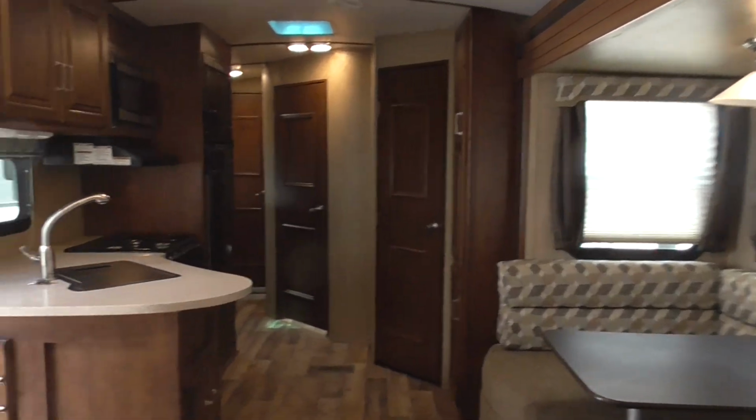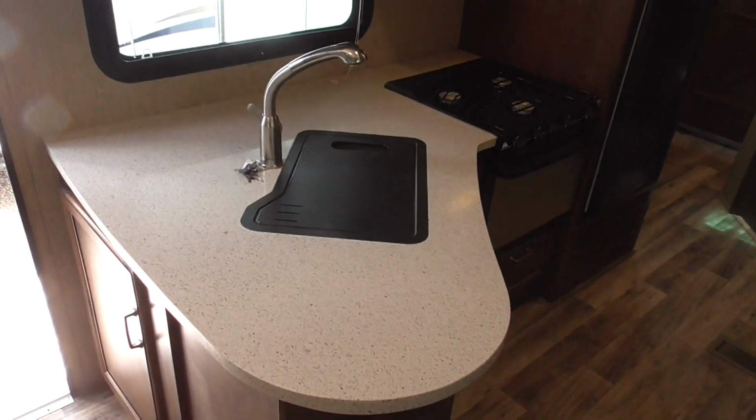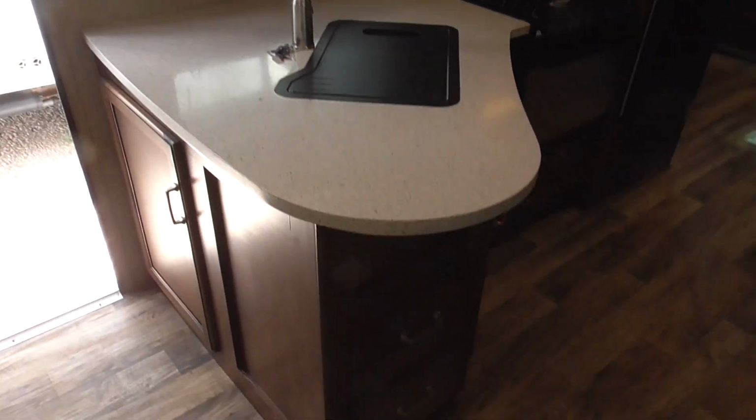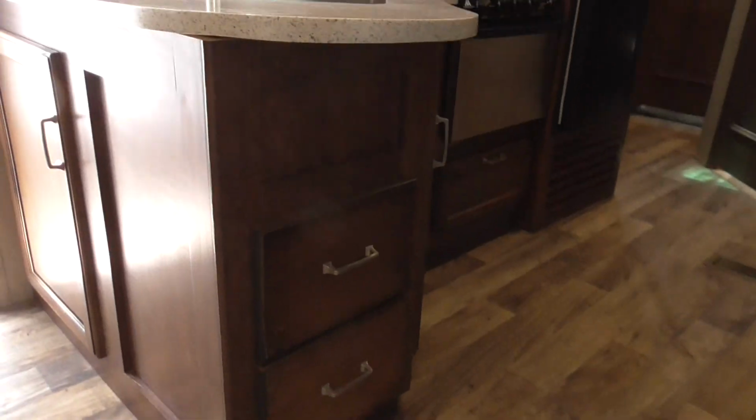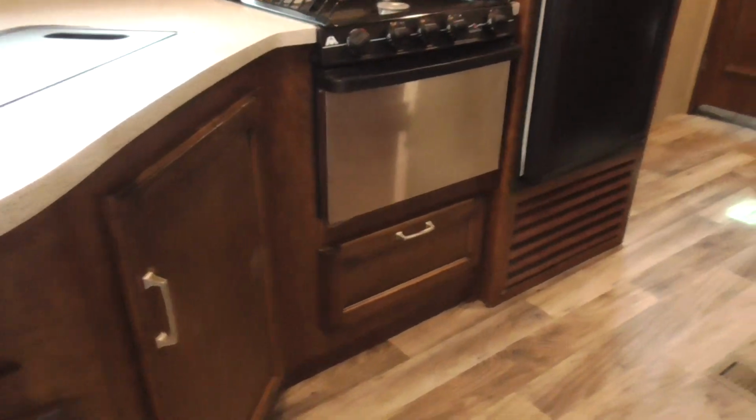This is a nice setup here. You got the kitchen right here. Got a nice, decent sized countertop there with a deep space there. A lot of extra space there. Everything there here really nice.